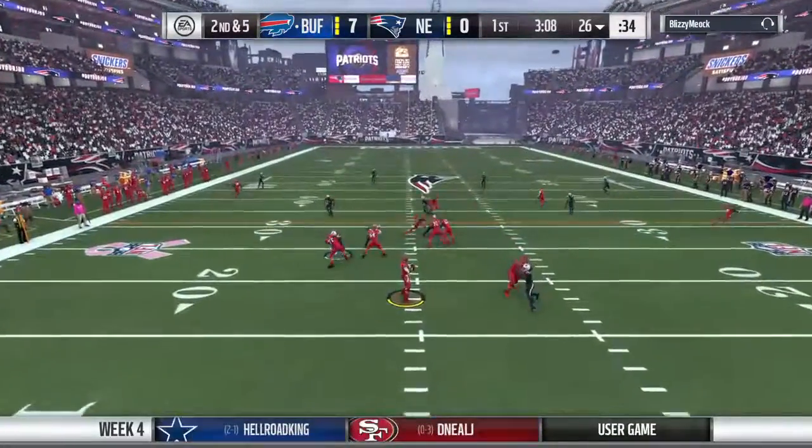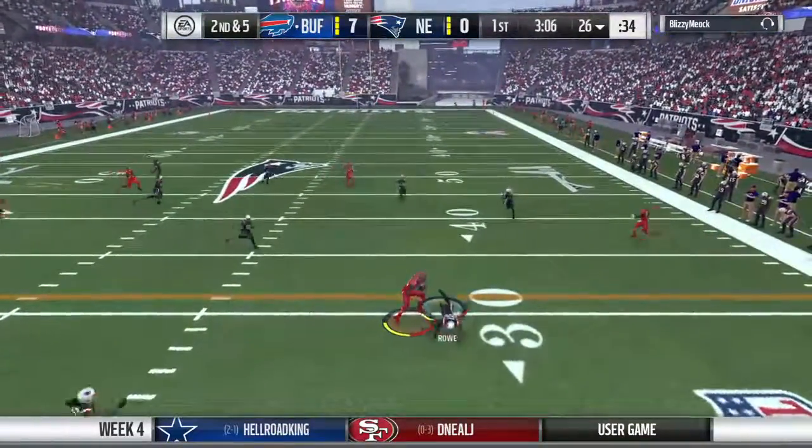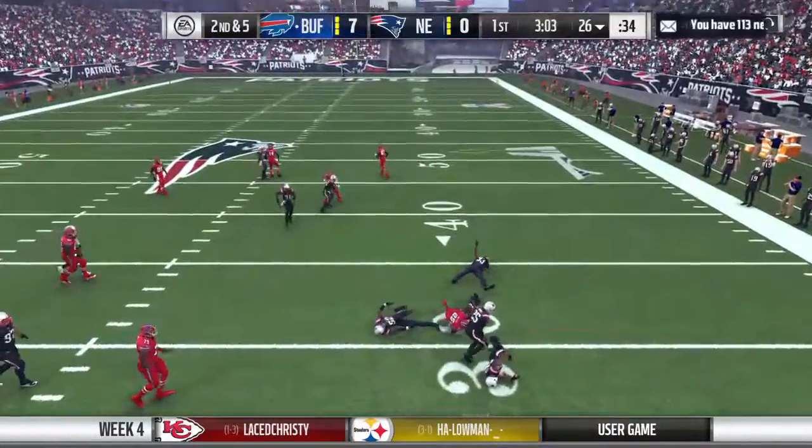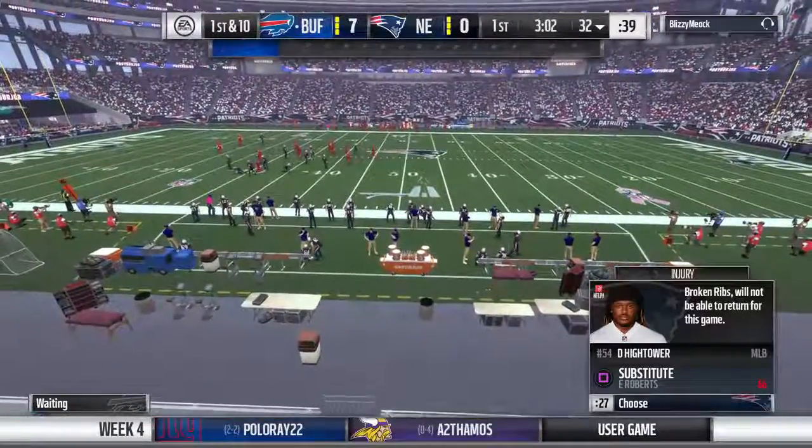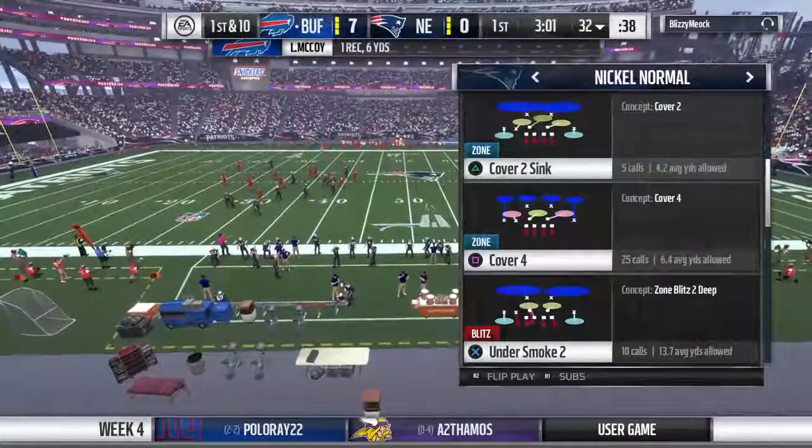From the shotgun, it's Taylor. And he'll check this one down to McCoy. And he's able to get out to the 32, brought down there. It'll go as a gain of 6 that time, and it moves the chains as well.